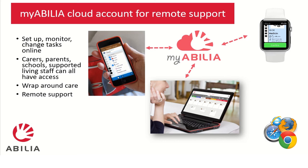myAbilia also provides group support, so one support person can have access to multiple user calendars, and in their one myAbilia account they can add the users as necessary. This gives them the access to all of the calendars, but also means that you can add activities to groups of users.